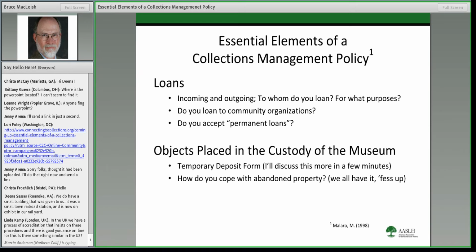The essential elements of a collections management policy: incoming and outgoing loans, or I tend to prefer sometimes to put it lending and borrowing. It's really the same thing. It just depends on what sort of picky language you like to use.